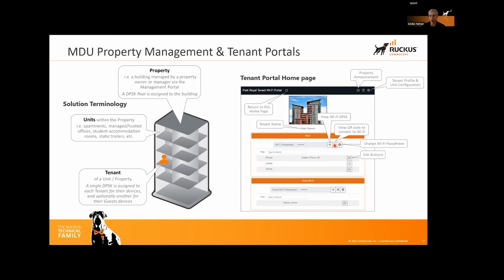They can bring up a QR code that they can scan with a camera to add devices. And they can also change the DPSK if they want to. So if it's been compromised for some reason, they can change their own DPSK. So they've got self-care for the DPSK. They don't have to go back to the IT person that looks after the properties or the units to change the DPSK.